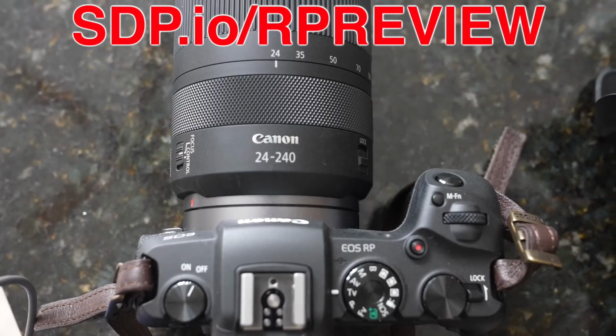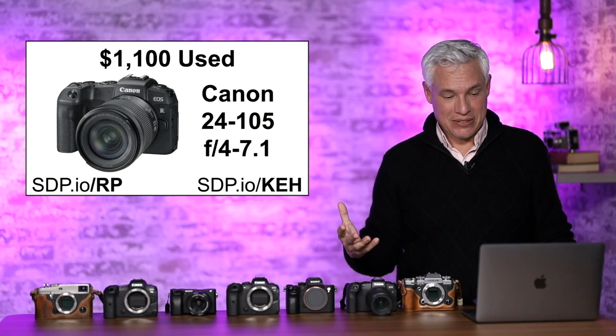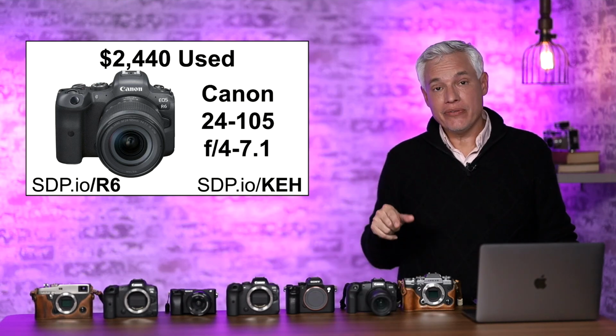And that means that, especially if you upgrade the lens, you have much better potential for performance for things like low light capabilities. If you want something serious and you might be doing some sports, check out the Canon R6. That's actually a previous generation camera.